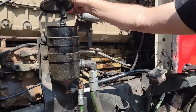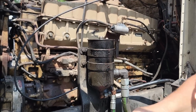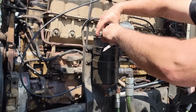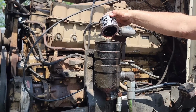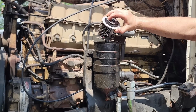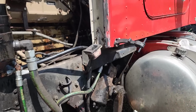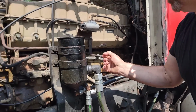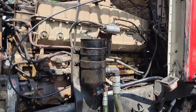First, I'm going to pull this apart. I'm going to pull this filter out, drain this reservoir, and make sure there's no crud down in there, anything weird. Well, I'm waiting on the file to download on the specs for this particular gearbox, so I can find out which side's the inlet pressure, which side's out. So that's why I'm doing this right now, just so I can be useful.